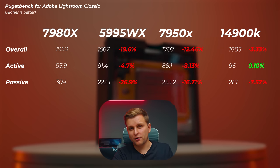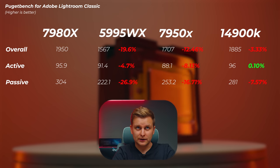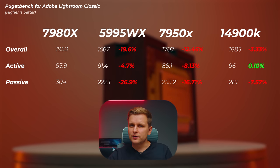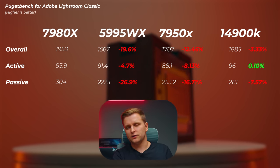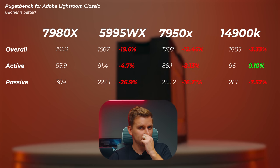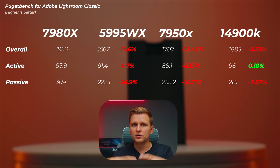Even though the Threadripper has many times more threads than the 14900K. Now, the conclusion for photo editing would be that it's really not feasible for you to get this 7980X for photo editing, unless you're doing very specific things in your workflow where you require the multi-core performance.